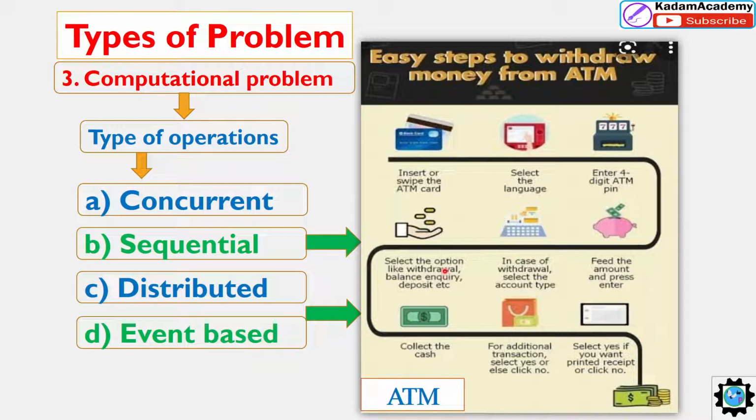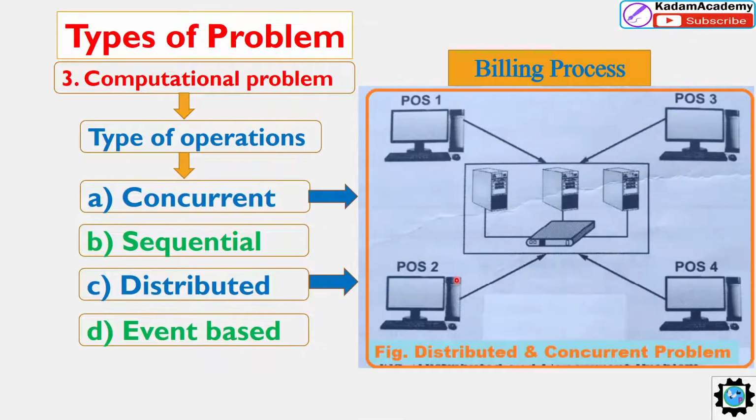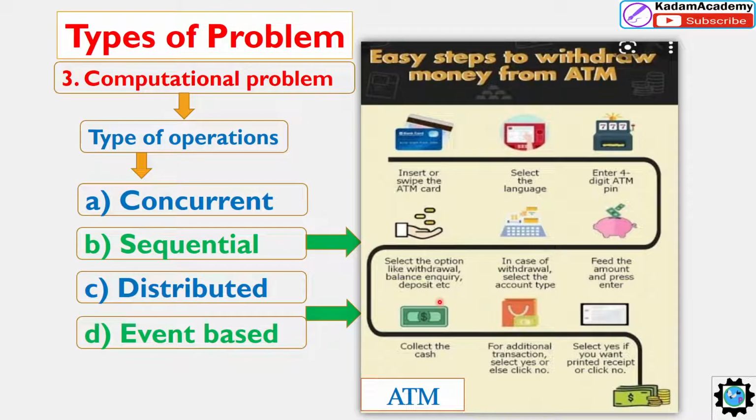It's the message to you. This is the stepwise, sequential process. Or this is the one event. That may be an event-based problem or a sequential problem. This is the example of the ATM. Only to make it clear to you, these steps are given. Very simple. This concurrent and distributed is nothing but this kind of problem, and this is the sequential and event-based problem. So this comes under the computational problem.